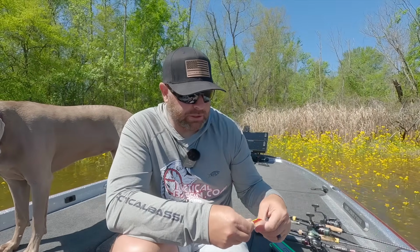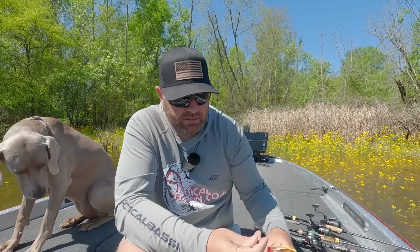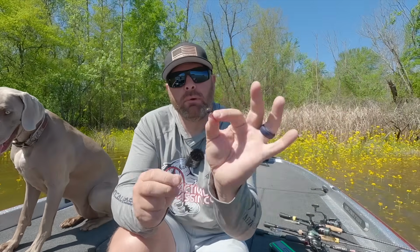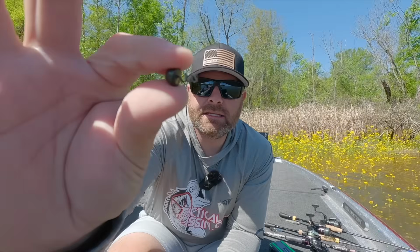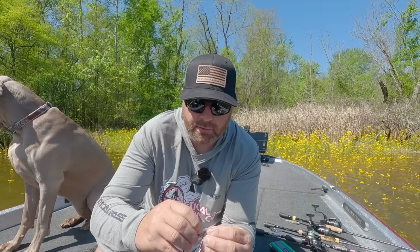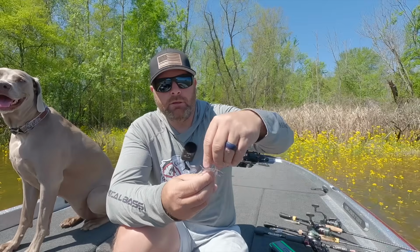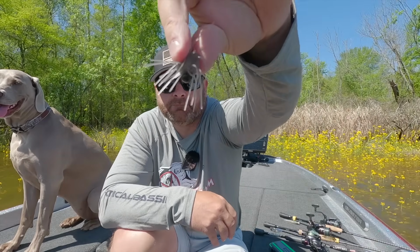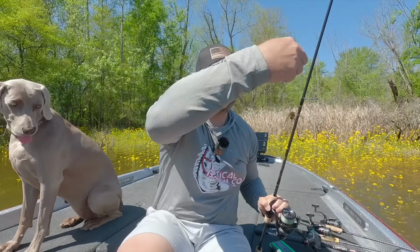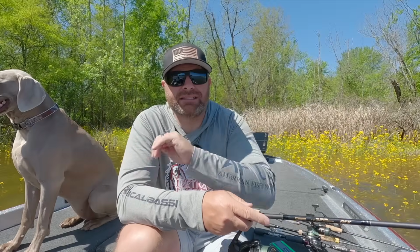Now, the other option, like I said, is putting a little bit of weight to it. This guy right here, kind of a little mushroom style screw lock. Again, it has the screw lock in there, and you screw this into the bottom. Now you have this bait that you can add a little bit of speed to on the fall, right? If you want to fish deeper docks, deeper breaks, that sort of thing.